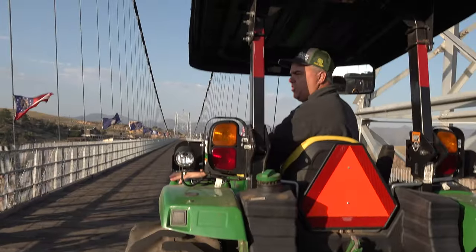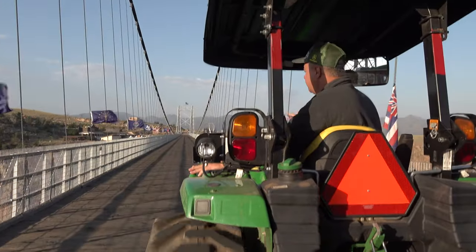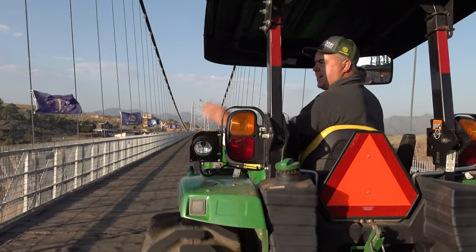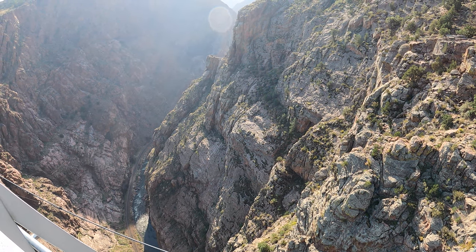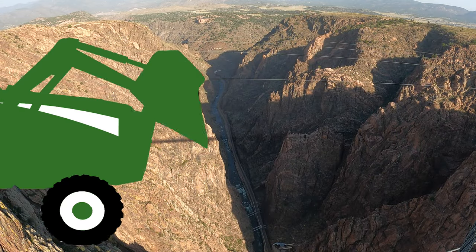We visited the Royal Gorge many, many years ago, but it's dramatically different today. We understand there was a fire that destroyed almost everything. Now, not the bridge, but we understand that all of the entrances and the buildings over on that side, at least, were destroyed. So it's dramatically different. Of course, the gorge itself looks very similar, but the view here is phenomenal.